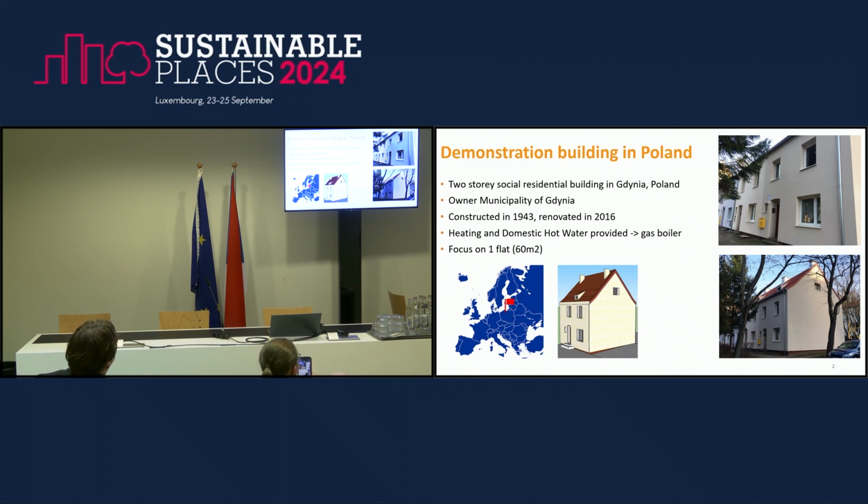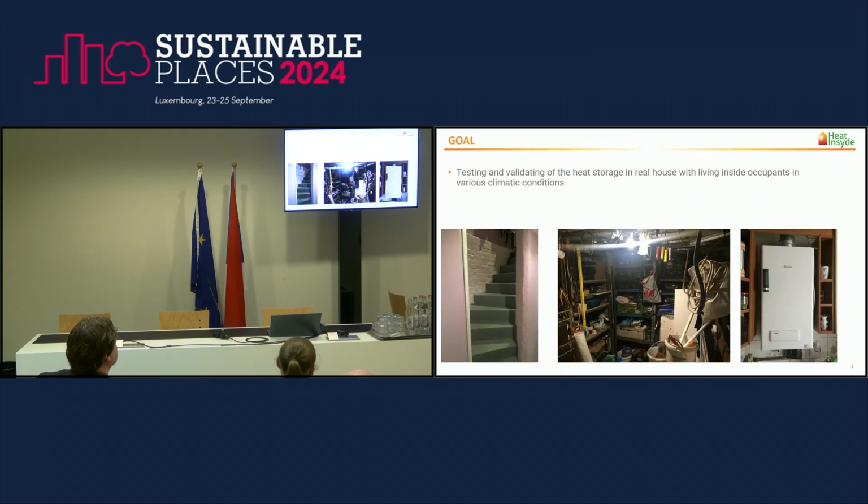Here is the demonstration building in Poland. It's a two-story residential building located in Gdynia, in the north of Poland. The owner is the municipality of Gdynia. That's why it's social housing, constructed in 1943 and renovated to Polish standards lately, in 2016. The heating and domestic hot water were provided by gas, so the gas boiler was inside the flat, and the demonstration was in one flat on the ground floor, 60 square meters.